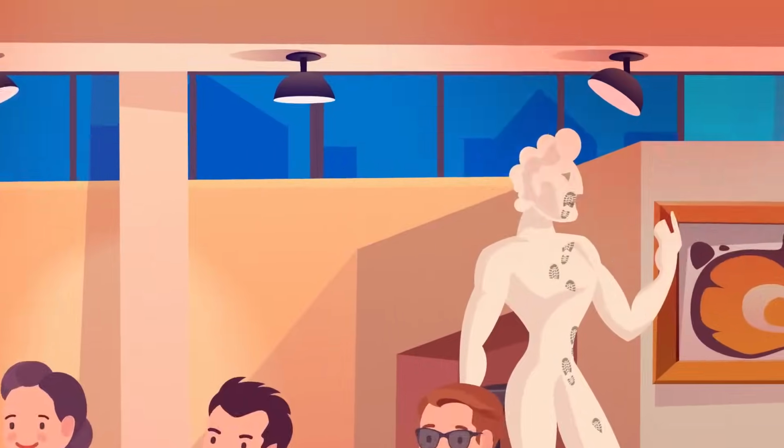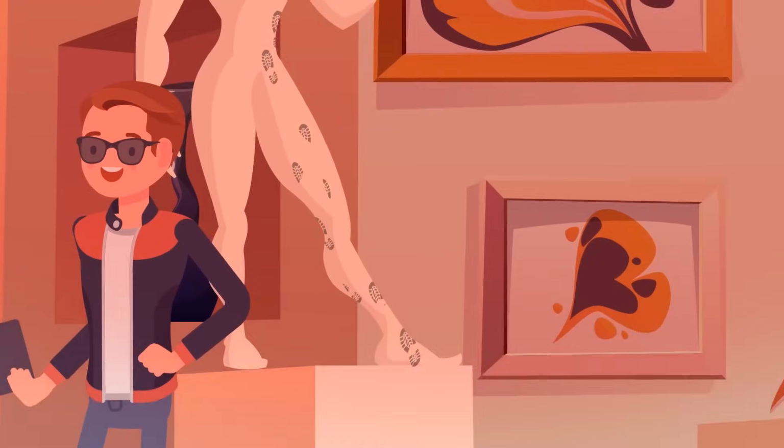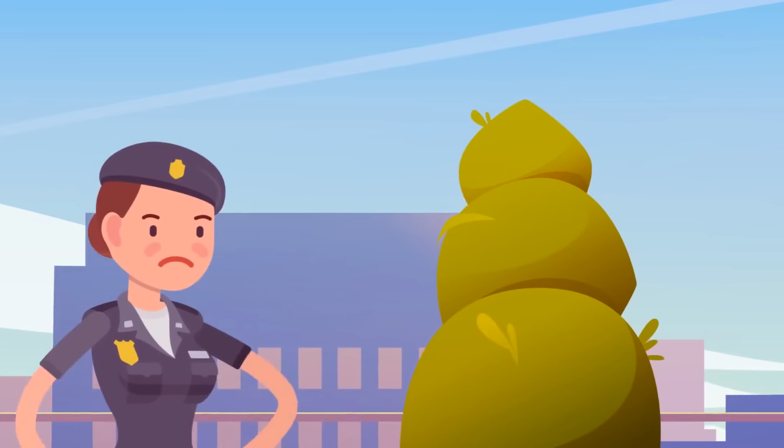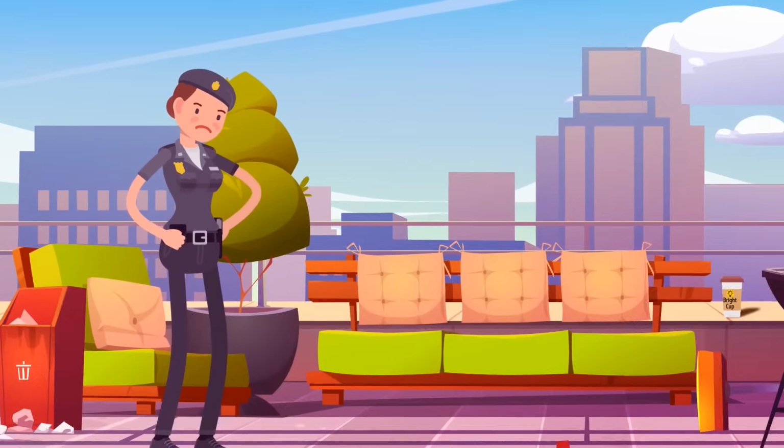Take a look up at the ceiling. See the shoe prints on the statue? The thief climbed this sculpture and escaped through the window on the roof. Tina went to the roof to search for some clues. Can you see any?